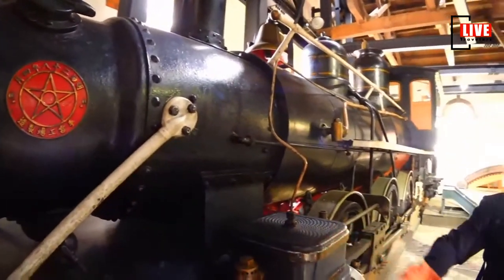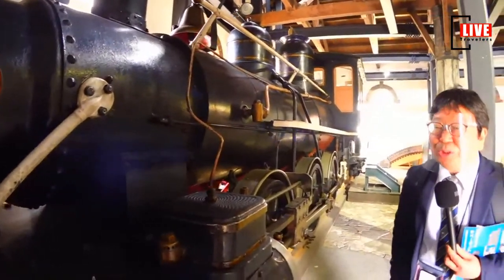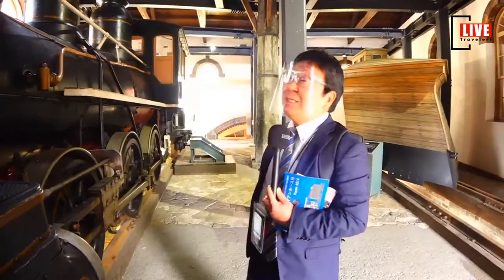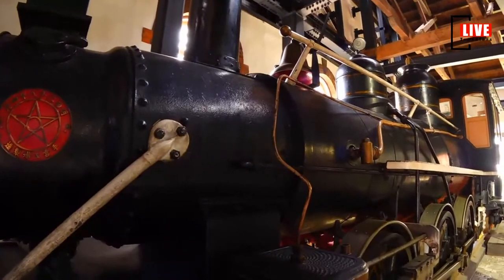And the reason for the name, Taishogo. Taisho means victory or triumph. The reason is that the locomotive was built in 1895, the year of the end of the Sino-Japanese War. So Japan won the war against China at the time, and the people named this locomotive Taishogo. Victory go. Yeah, that's the reason. Okay.